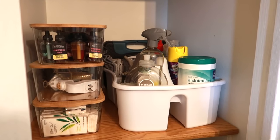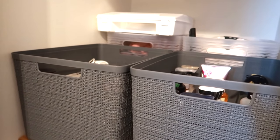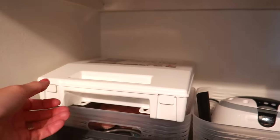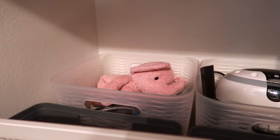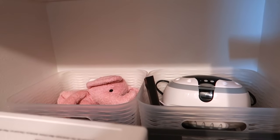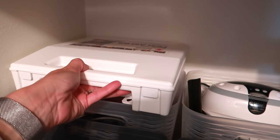And then in the next shelf, I added a couple of clear bins from Target. I needed something to add our medical supplies in, our nebulizer. Also, this little stuffy is one of those warm and cold packs that the kids can use. And then in the other bin, I have a jewelry cleaner and some of the vacuum attachments.